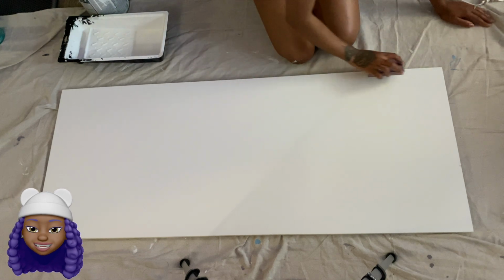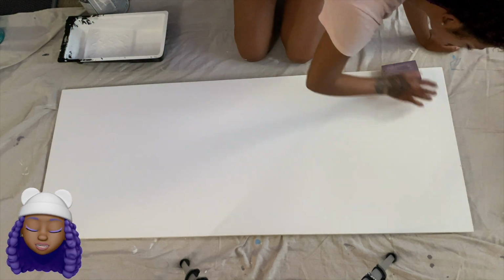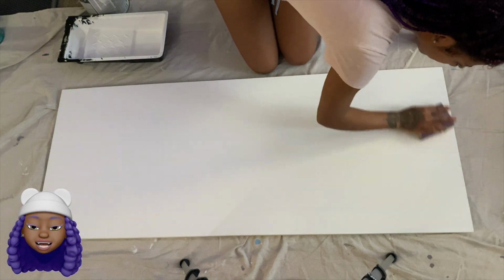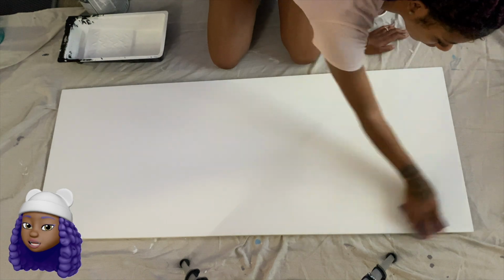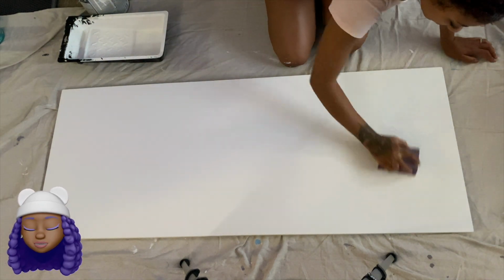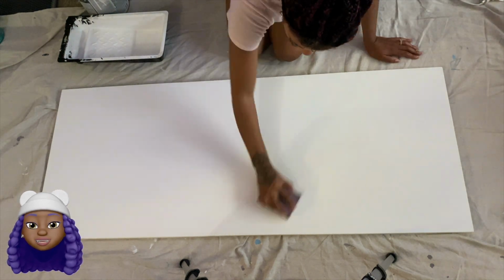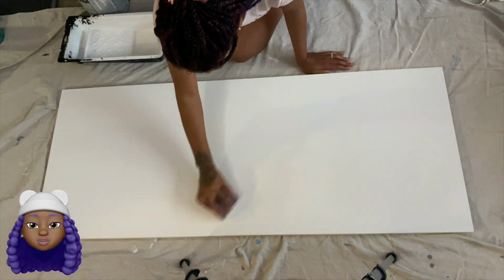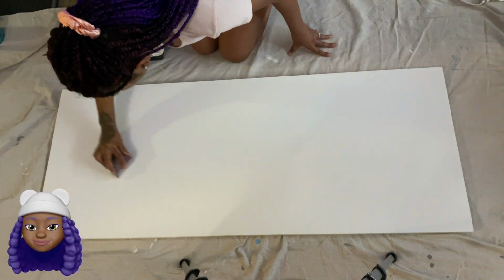All right, now that this is finally nice and dry, we're gonna go ahead back with that sponge and make sure we sand it and get that surface as smooth as possible. And like a wise man said, if you paint it for the first time with primer, the grain in the wood will rise. So make sure that you sand it down and get that smooth finish.